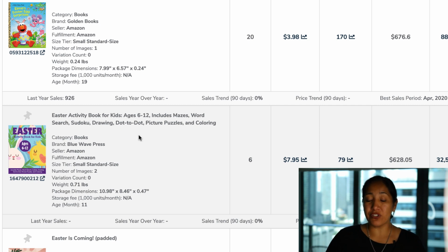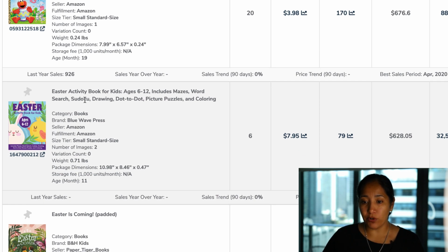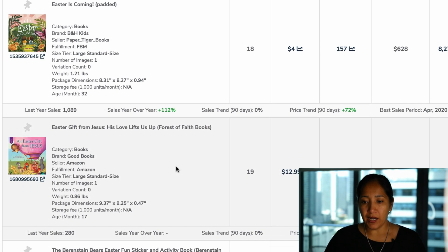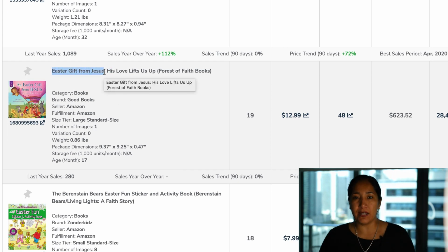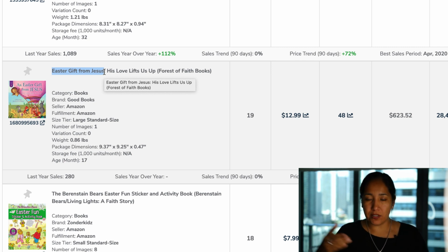Here is a first activity book that I've actually seen. This is the Easter activity book for kids ages 6 to 12, so it's very specific about what age group it is, and it tells you what it includes. Mazes, word search, Sudoku, drawing, dot-to-dot picture puzzles, and coloring. So it's a whole assortment of things for a kid to do, and again, Easter gift from Jesus. So if you haven't created any Easter books, or you are looking to in the future, having Jesus involved in those books seems to be a winner.